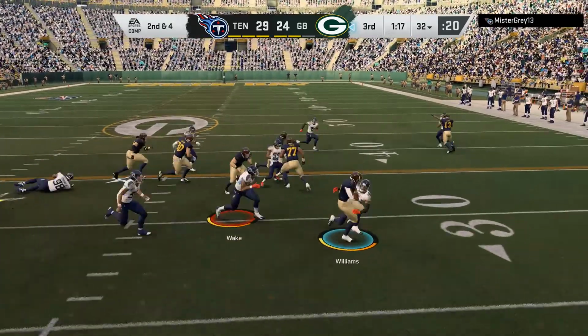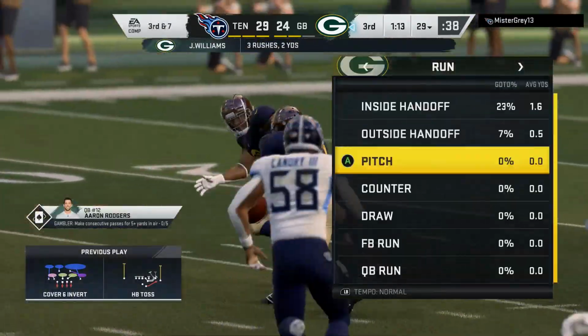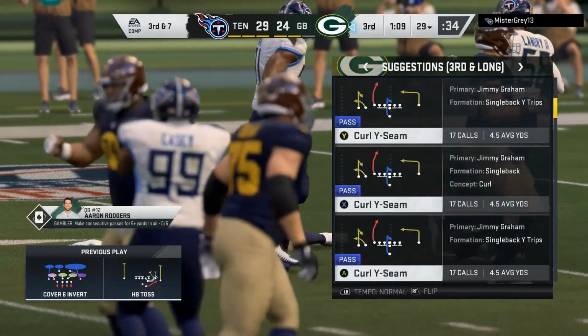They stay on the ground. This time it's Williams. And he went nowhere. He'll lose yardage back to the 29. That's a big loss of 3, and it brings up 3rd down.